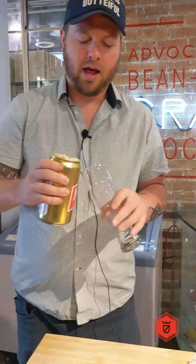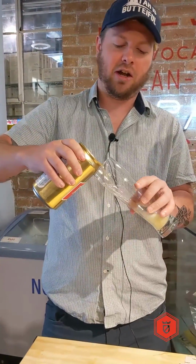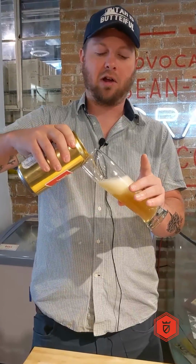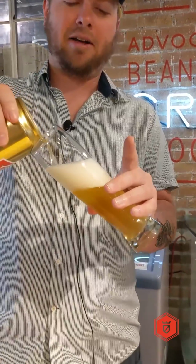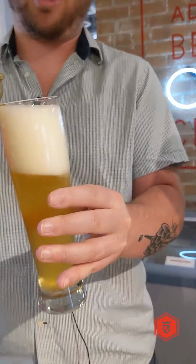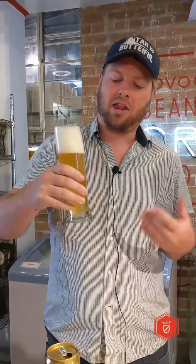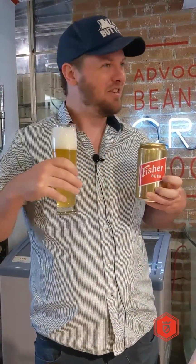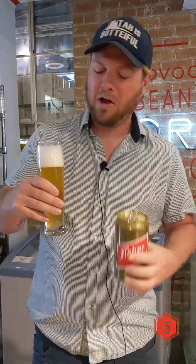It's kind of a revitalization of the old school Fisher Brewery. Fisher used to be the biggest brewery in Utah, and it's actually probably still the biggest brewery that we've ever had in Utah. These guys revitalized the brand. One of them is a descendant of the original Fisher family. They thought it'd be fun to form another brewery, use the name, use the old logo and stuff like that. This is the same logo that it had 70, 80 years ago, which is super cool.